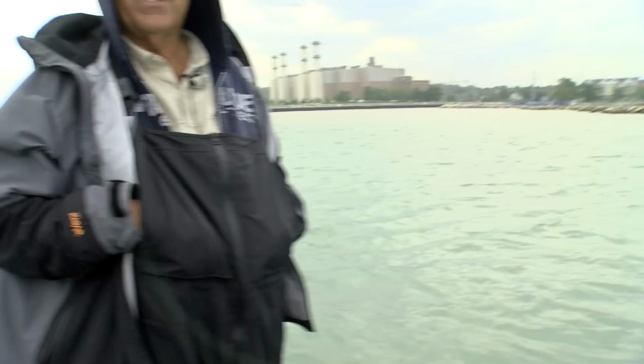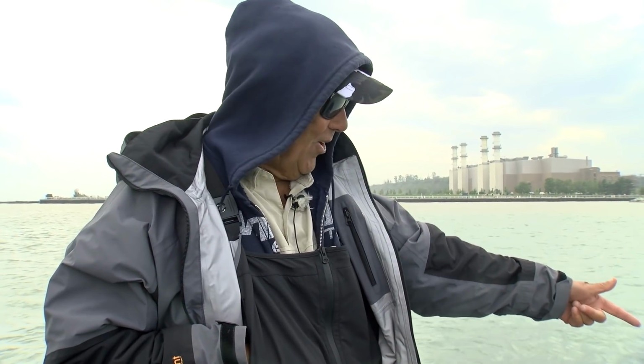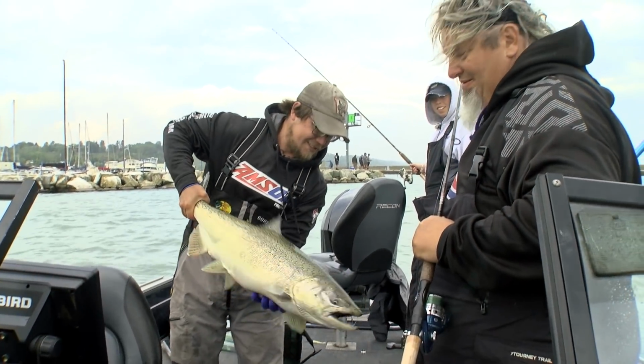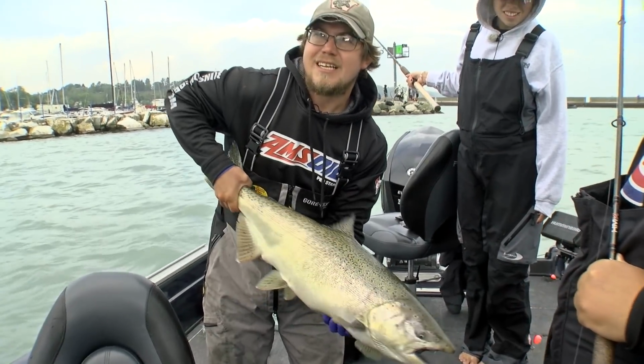That was cool. I'll tell you what, folks. That fish was 300 feet away 10 seconds ago, and 10 seconds later, he's right underneath the boat. That's how fast they are. Wait till you see this. Oh, look at that. That's a beauty. And that fish is still colored pretty nice too, isn't it?